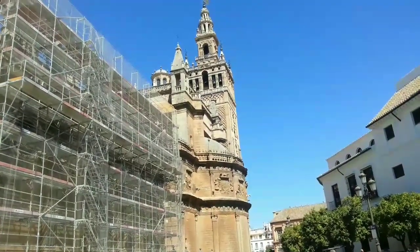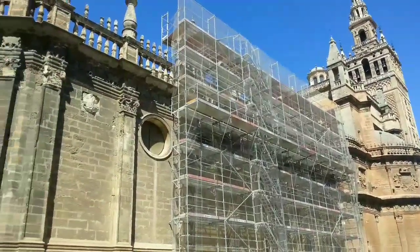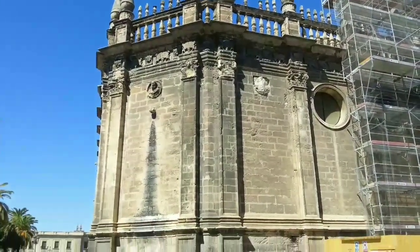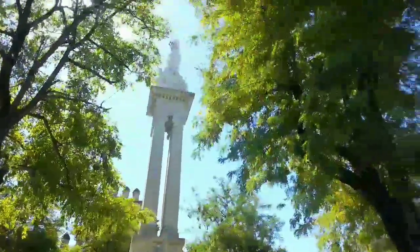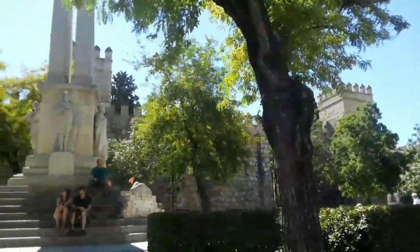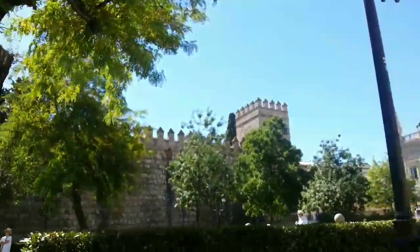This is the UNESCO listed Seville Cathedral. And the Alcázar Palace.